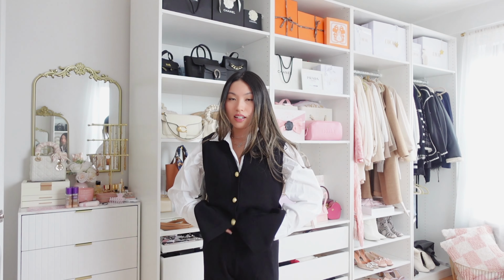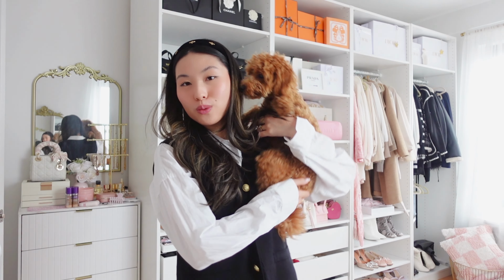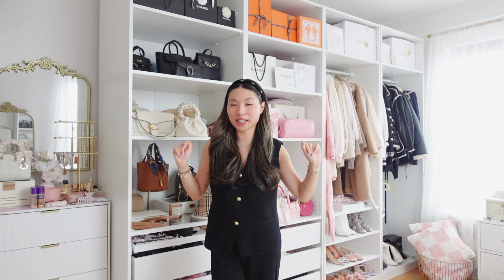Okay. All right. How's this? I feel like I look like a waiter. The white button-up is really giving waitress vibes. Should I just not wear the button-up? But then I feel like I'm gonna be really cold. I took it off. I feel like it looks much better already. And I think I'm just gonna throw on some black booties. And yeah, let's go.